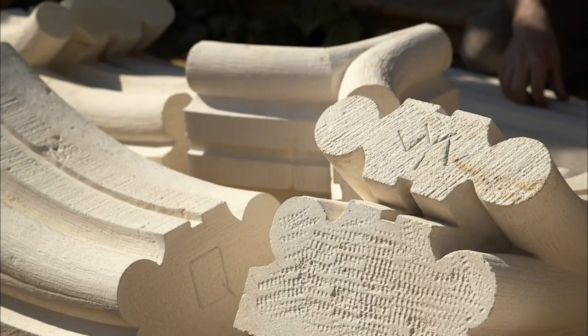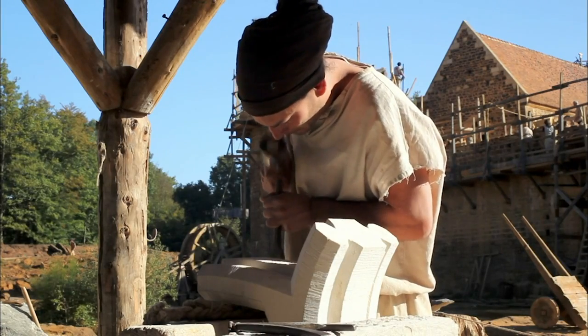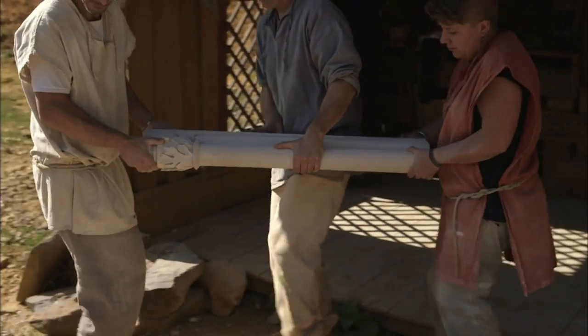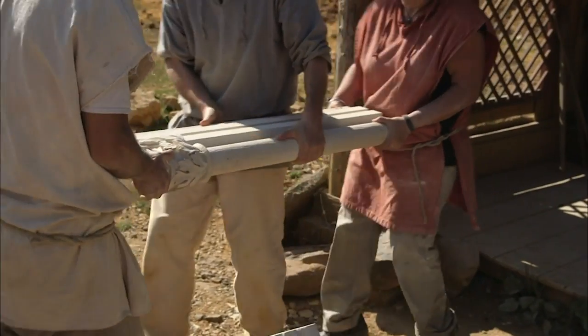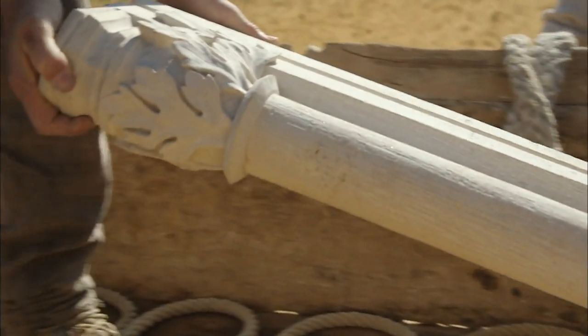It's been an endeavor of epic proportions, but the intricate carved stones for the chapel window are now ready to be installed. Over 2,700 hours work have gone into shaping and refining the delicate pieces, crafted out of 15 tons of stone.